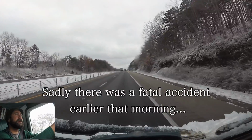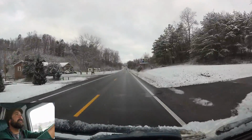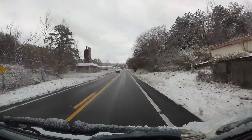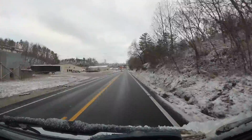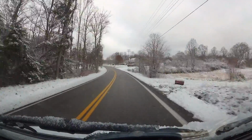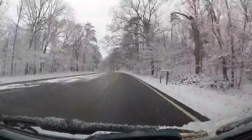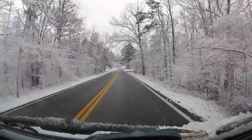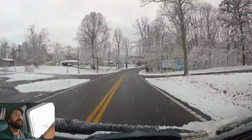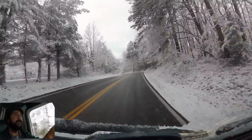But we're going to get off the interstate at the next exit. This is Highway 25 West here in Corbin, Kentucky. We are heading over to Cumberland Falls. We're going to check out the waterfall. And this is just a beautiful drive. What a treat. The Winter Wonderland.